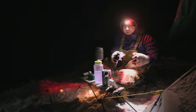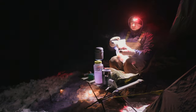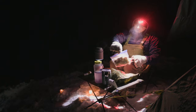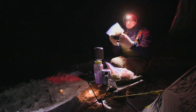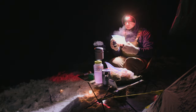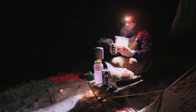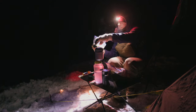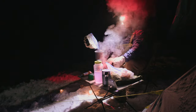Okay, let's get the meal out, huh? What do we got? Top ramen with like a mushroom chickpea burger. I was curious if I dumped it in here, if that would be good. But I don't know, I didn't look it up ahead of time. I feel like this would probably melt. So I'm gonna try to cook it in here.